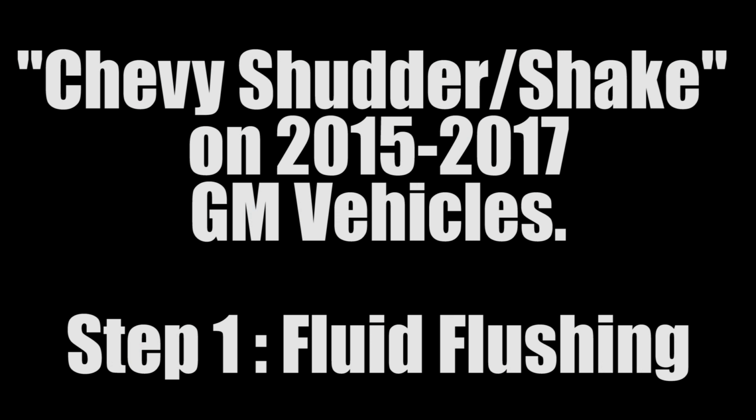So, yeah, that's it. So we're going to do the first step in trying to solve this problem for a moderate shudder, which is changing the fluid and filter and making sure that it's flushed out with good quality new transmission fluid. We're using Valvoline. I've already got about 14 quarts run through it. I decided to drop the pan, check the pan, put a filter in it, and keep moving forward.